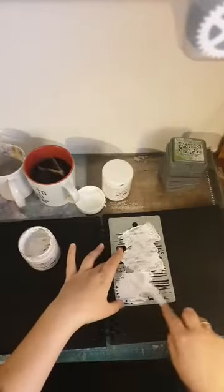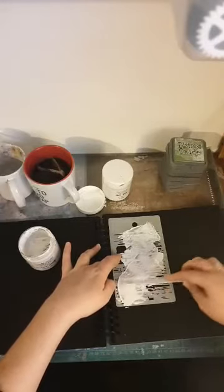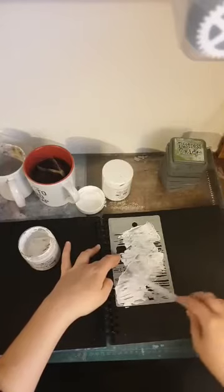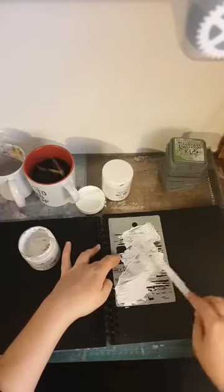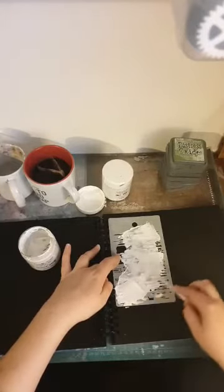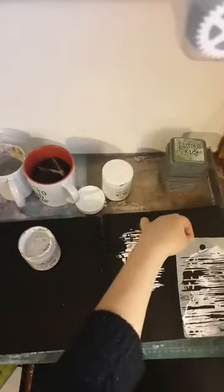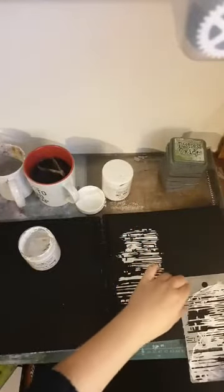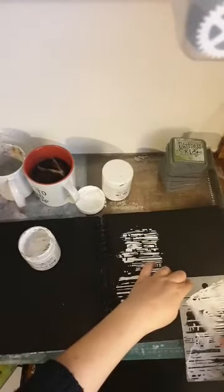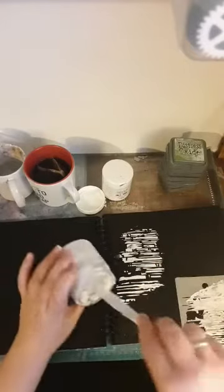Some texture paste can be flatter, which is fine if that's the look you want. I quite like a lot of texture, dimension rather, sorry, from my paste. So I do like this one. Okay, I'm not going to bother to clean this because I'm going to move it and use it again. So I'll just wipe back the paste that I've already got on there. Get a bit more.